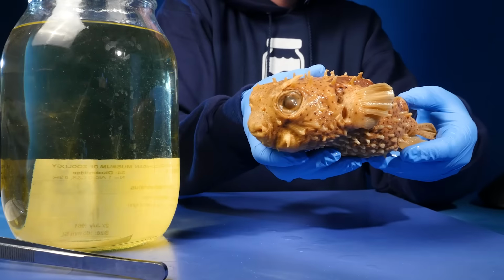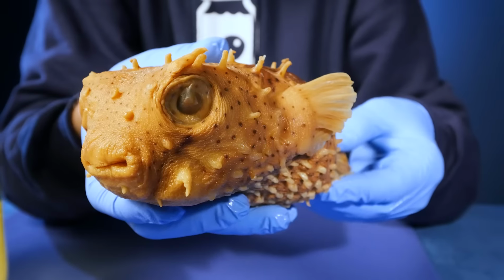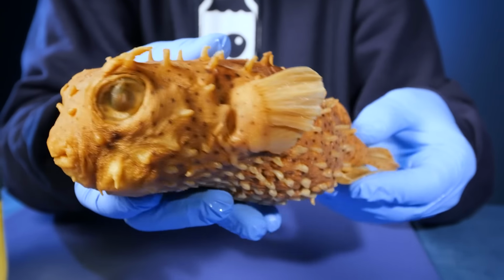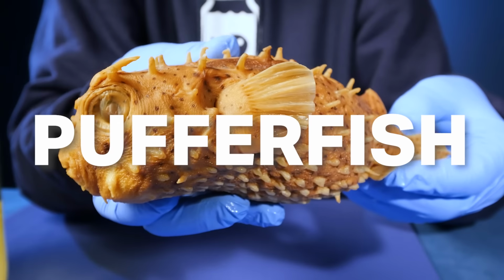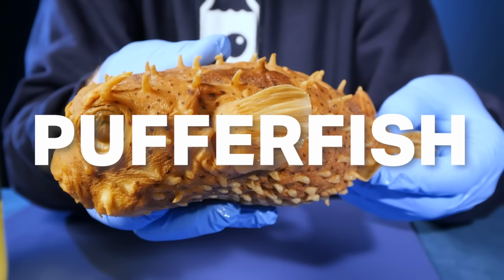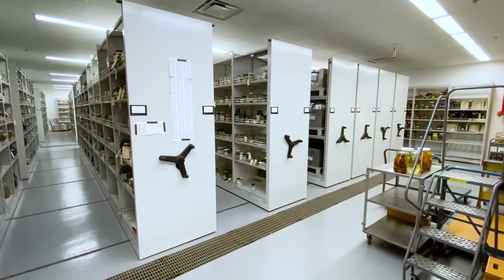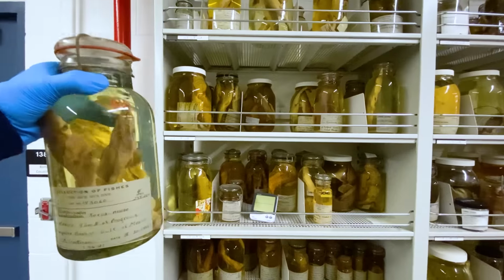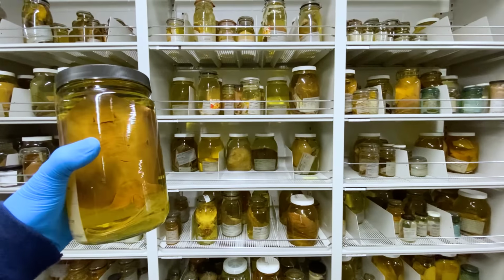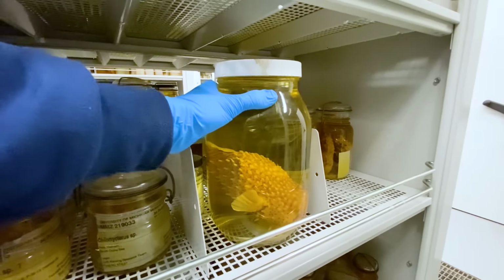Okay, it appears to be some sort of spherical shaped fish with a lot of prickly things on it. When I saw this, I was like, oh my gosh, how cool. It's a jar of pufferfish. And it was in that moment that I realized I screwed up. Here's the deal. Everything in the collection is organized in a very specific way. All of the piranhas are together in one spot, the sharks are in one spot, the rays are in one spot, and theoretically, all of the pufferfish should be in one spot.